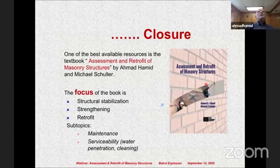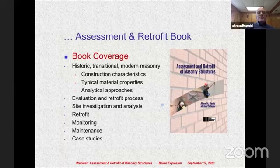I did talk with Dr. Sharif that we can make this book available, whether in English or we can even translate it into Arabic. It's going to be a tremendous effort to do that, but if there is enough interest in different countries, then I can talk to the publisher and we can have the possibility of having this resource available to everyone, inshallah. That's what the book is covering.